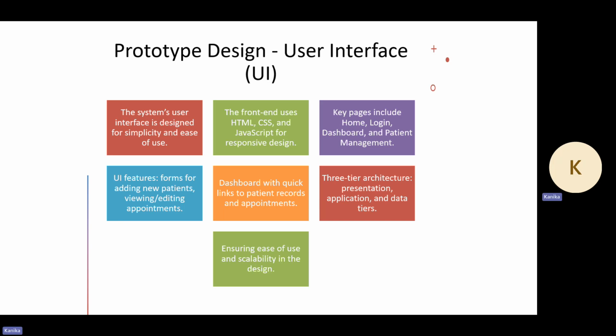Now let's talk about the prototype design and user interface. The system's user interface is designed for simplicity and ease of use. The front end uses HTML, CSS, and JavaScript for responsive design, and it emphasizes efficiency. Key pages include home, login, dashboard, and patient management. Front-end features include forms for adding new patients, viewing and editing appointments, and a dashboard with quick links to patient records and appointments, with a three-tier architecture of presentation, application, and data tiers.